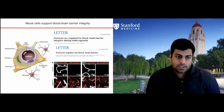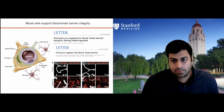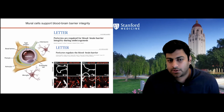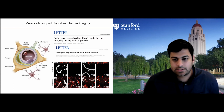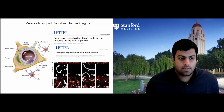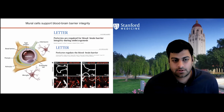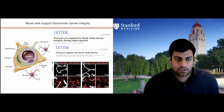So what are mural cells? A lot of work has been done by our colleagues here at Stanford, Ben Barres and others, showing that if you deplete pericytes or mural cells in mice, you get vascular leakage. The function of these cells is to tightly wrap around endothelial cells surrounding blood vessels and maintain the integrity of tight junctions between endothelial cells, so to maintain blood-brain barrier integrity.